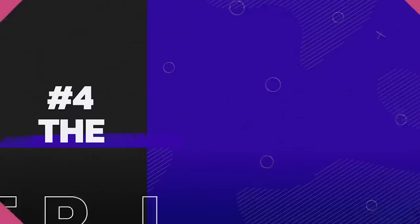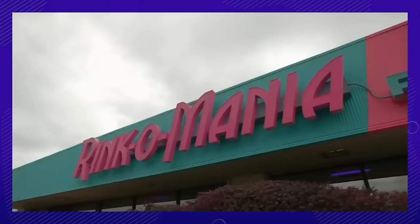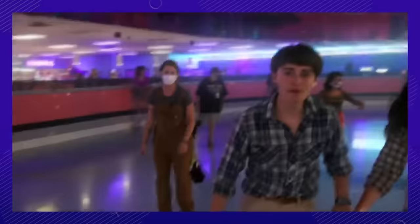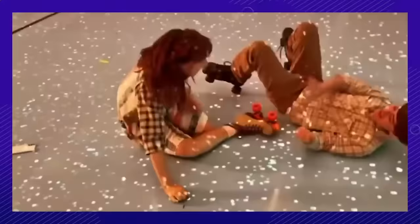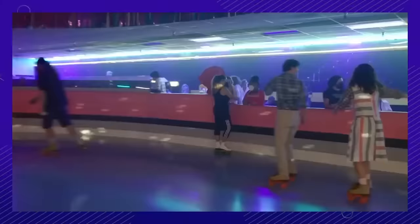Number four, can roller rinks please make a serious comeback? The roller skating scene was some of the most fun Millie Bobby Brown and Noah Schnapp had while filming season four. They loved it so much, they spent their breaks skating too. At one point, the two actors slammed into each other and crashed to the floor, accidentally causing an awkward groping situation. But that didn't deter them from getting back up and skating some more.